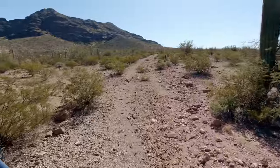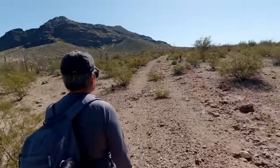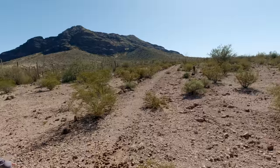Just stumbled on an old road here. We're going to follow it back. It's not in use at all. Not even a motorcycle or ATV or nothing. There's no tracks on it.